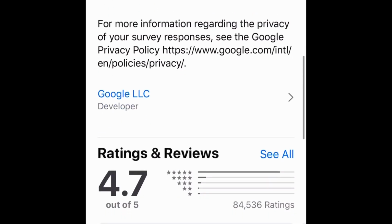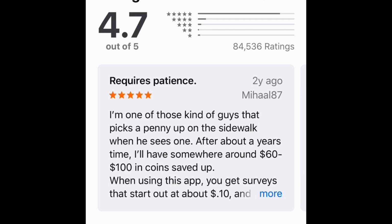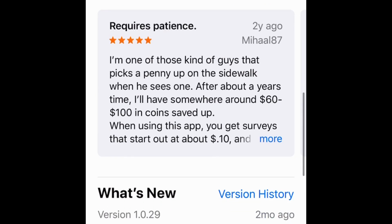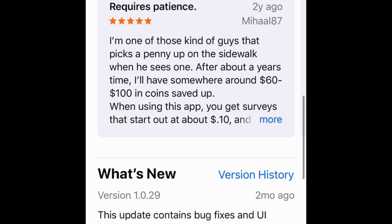So let's just go ahead and scroll down here for the rating. So out of 5 stars is 4.7. That is real good. And here's one review. They said they have made around $60 to $100 from using this app. So that is phenomenal.